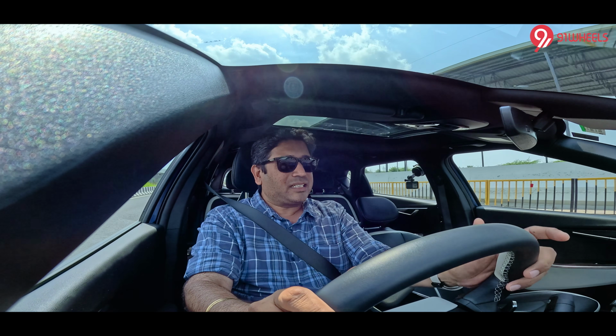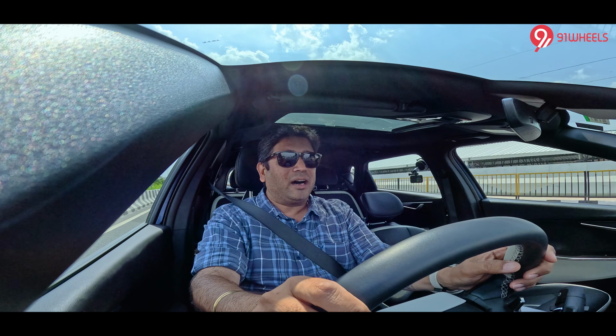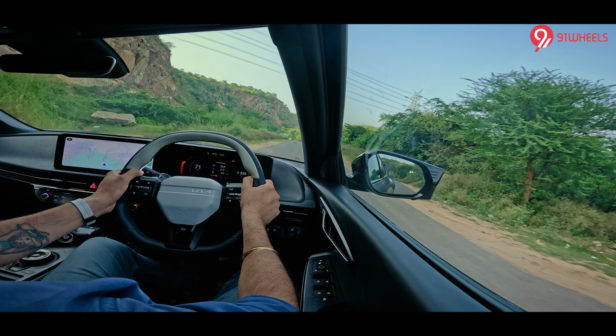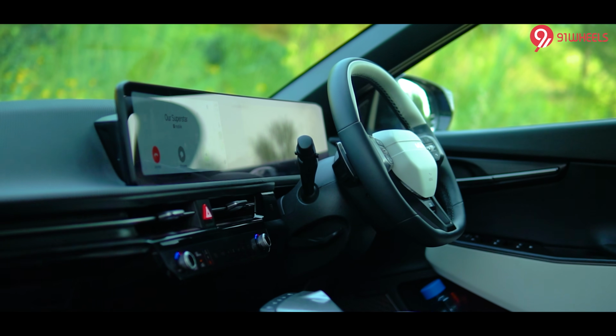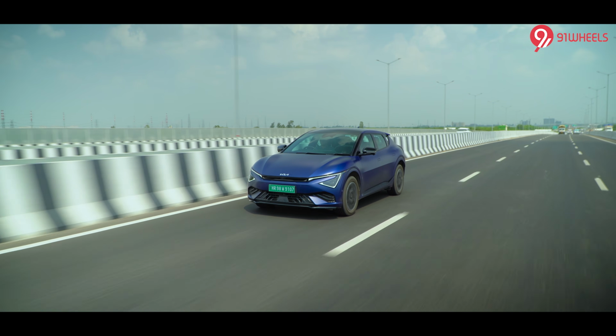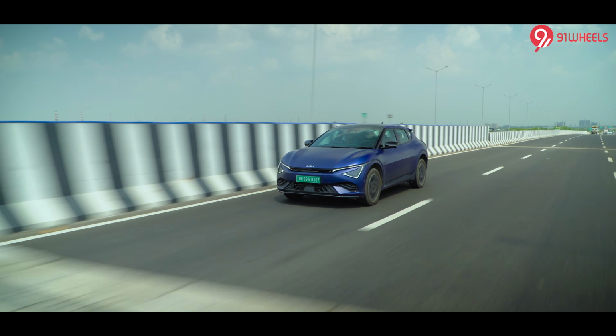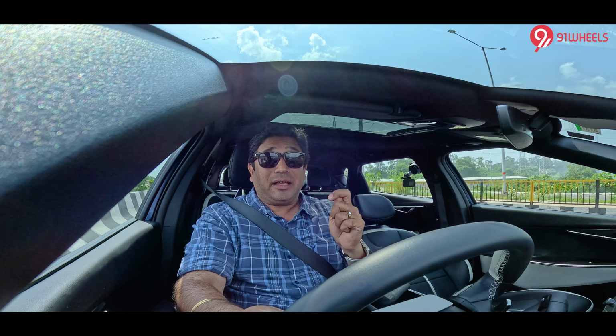But that aside, this is really a driver's car. It's a large crossover. There's so much space at the back. But when you want to be driving the car, it truly behaves like a driver's car, in the way the feedback comes in, the way you are surrounded, a lot of features. Might not be a very luxurious feel on the inside. It's more about the sporty appeal. But yeah, a great car to be in for an enthusiast who wants to drive the car himself or herself.